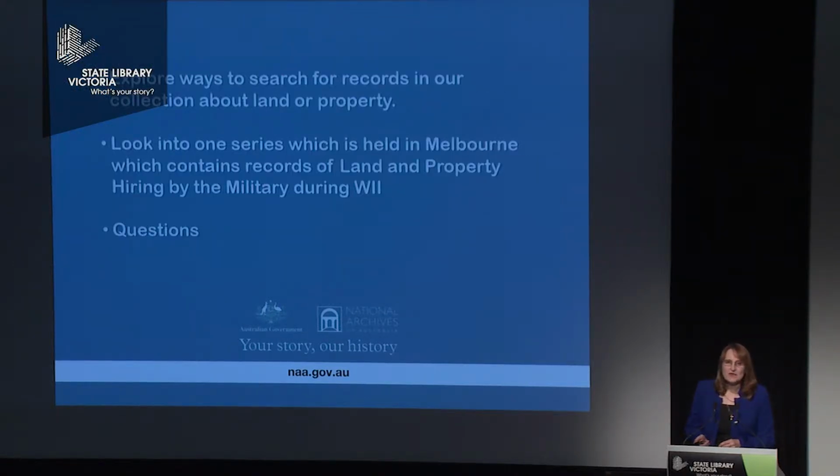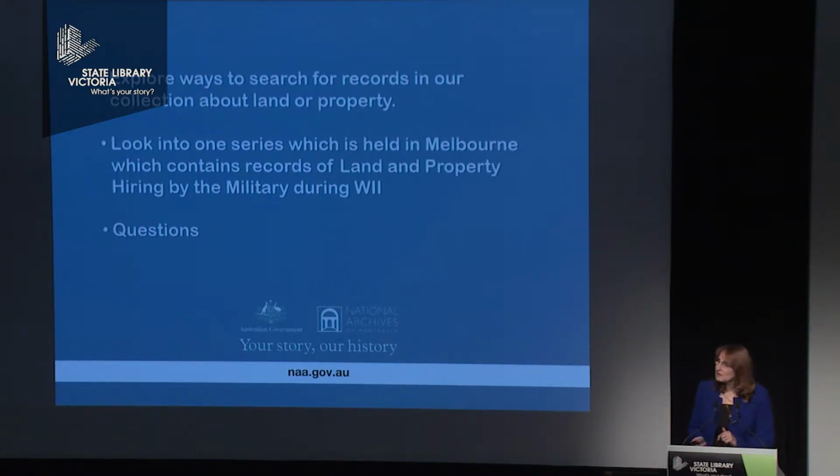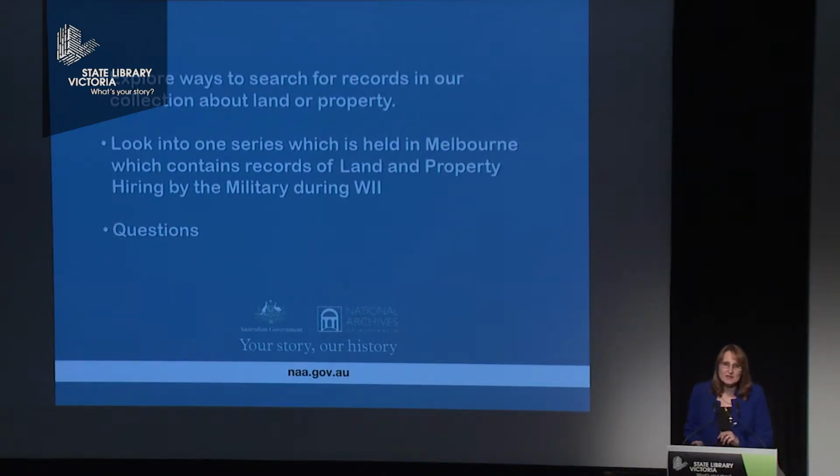Today I'm going to start off by looking at some ways of searching our website for the records that you're interested in. I strongly suspect that some of you are probably quite experienced at doing that already, but some of you may not be, so I'm just going to run through a few different ways of searching for records that you're looking for. And then we're going to look at a particular series of records that we hold here in Melbourne that was developed by the Department of the Army during the Second World War, keeping records of properties that were hired for military use.